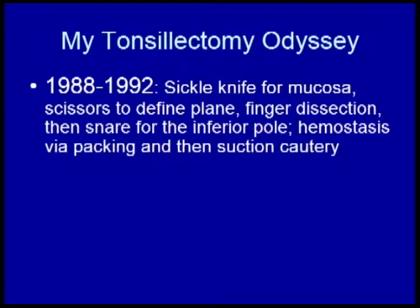It's just too much of an adherence there. So then you take a snare and snare it off. Of course, it bleeds like crazy at that moment, so you put a big pack in there. Then you grab your suction cautery and you start cauterizing. And to my mind, this is the worst of all possible worlds.